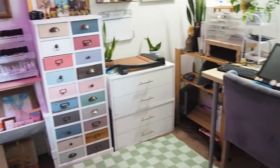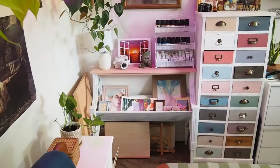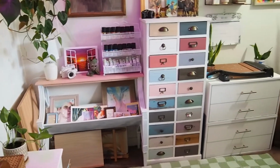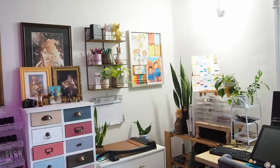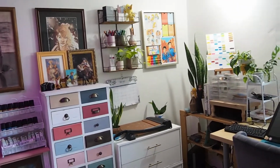And yeah, that's the end of my bedroom art studio makeover. I hope you enjoyed, and I hope you also feel inspired to make your space the best it could possibly be.